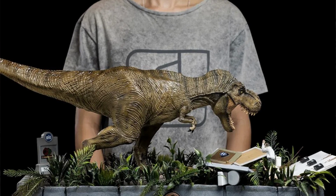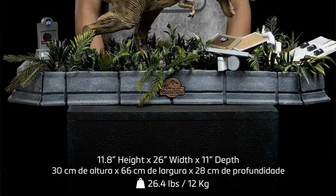But in this picture here, you have someone standing behind. It looks pretty decent size-wise. Granted, I'm pretty sure that's a small little woman standing behind there to try to make it look bigger than what it actually is. But standing at 26 inches long, 11 inches in depth, 11.8 inches tall, all in all, it won't look bad. It's going to look great in anyone's collection.